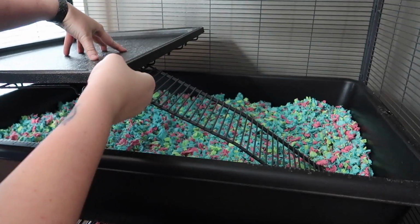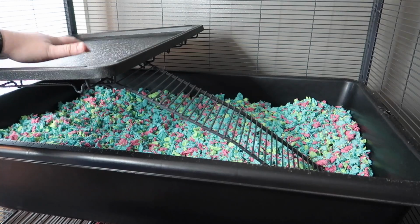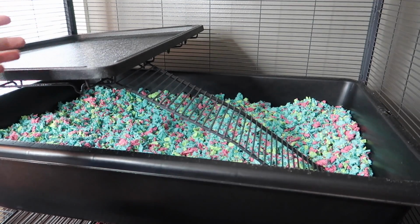Personally, I don't put any bedding up here just because I know it would all fall out the sides. I know some people put bedding up here, and then some people also use a fleece cover. I'm thinking about trying a fleece cover because he's not a big chewer, but I just haven't made one yet or bought one.